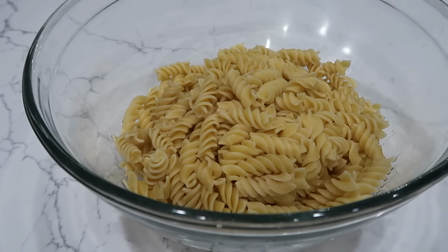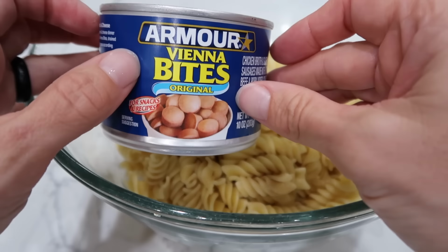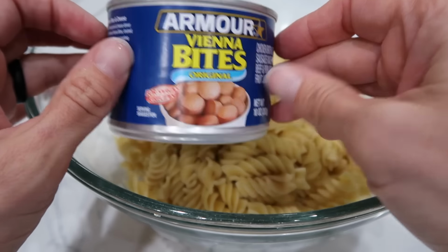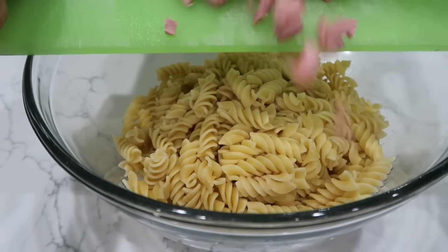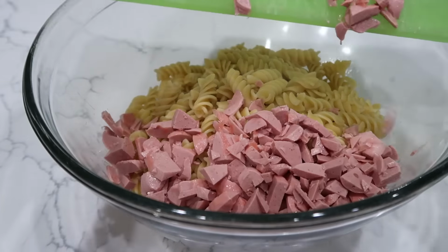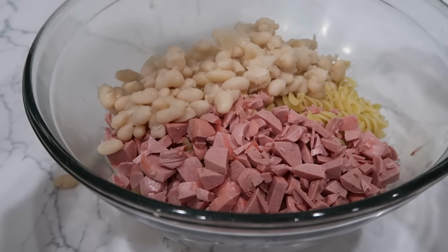I'm trying desperately to make a play on a sausage bean pasta that I enjoy. I don't know why we call these Vienna bites. Can we not just call them canned hot dogs? Because that's what they are. I diced them pretty small. Well, as small as I could. Here they go. I'm adding in maybe 1/3 to 1/2 of my white beans.